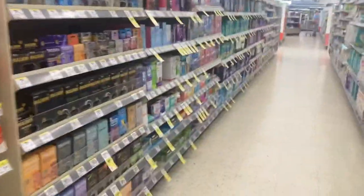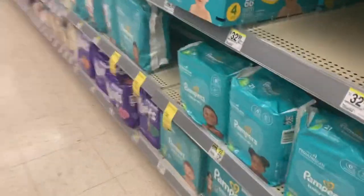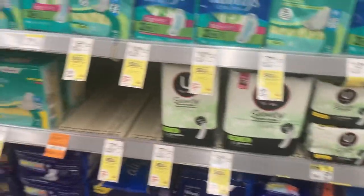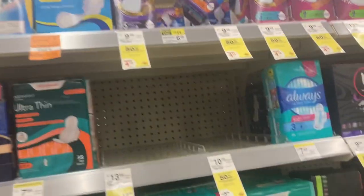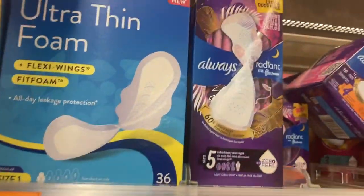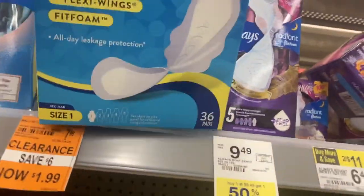Never go down that card aisle. I don't think I've ever been. Okay, none of the diapers. At least that's not tagged. Like if I saw somebody post these, then I would know they're on clearance. But if it's not tagged, you don't know. That's why it's good to watch videos like mine. $1.99 down from $7.99. It's 36 pads in there. That's a good price. It's one left.